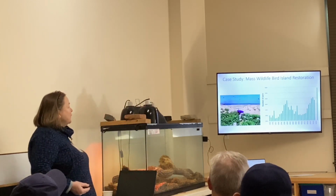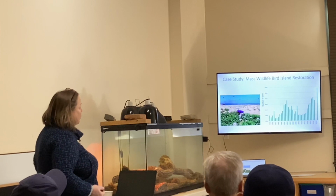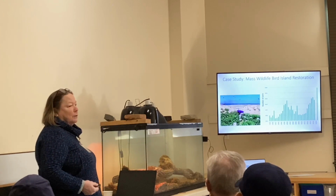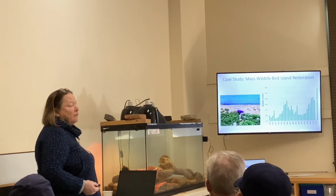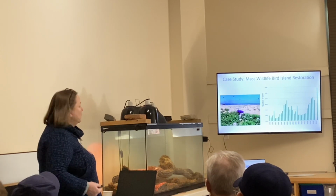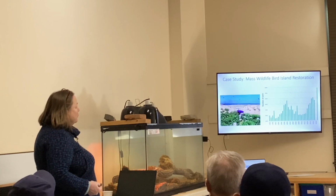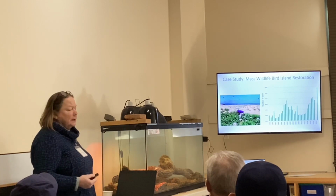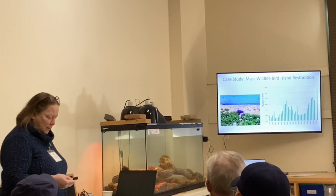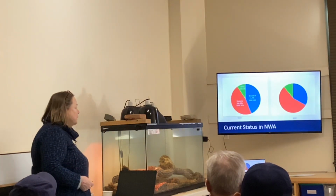First time it's been done, these islands, each Bird and Ram are about 1 acre. So in less than 2 acres, they have 1,000 more roseate terns nesting than we do on Great Gull Island. So we'll be turning to Carolyn and to Mass Wildlife as we look to do restorations at Great Gull Island. And you can see a shift.